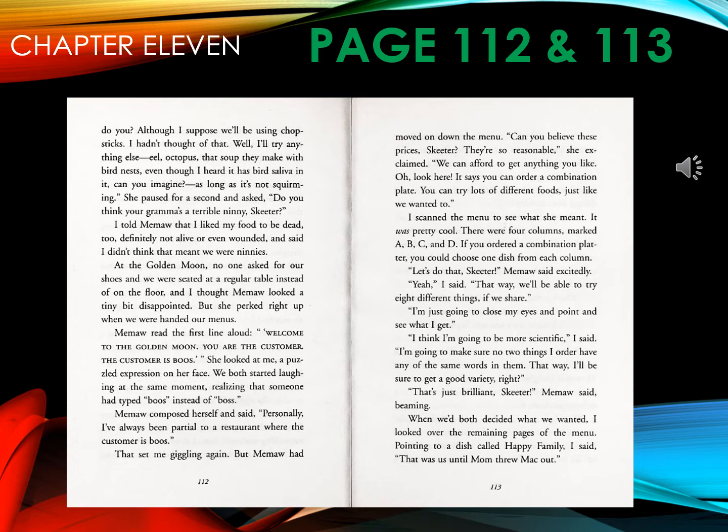At the Golden Moon, no one asked for our shoes, and we were seated at a regular table instead of on the floor, and I thought Meemaw looked a tiny bit disappointed, but she perked right up when we were handed our menus. Meemaw read the first line aloud. "Welcome to the Golden Moon. You are the customer. The customer is booze."